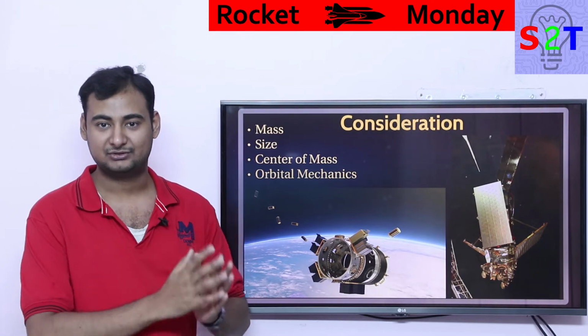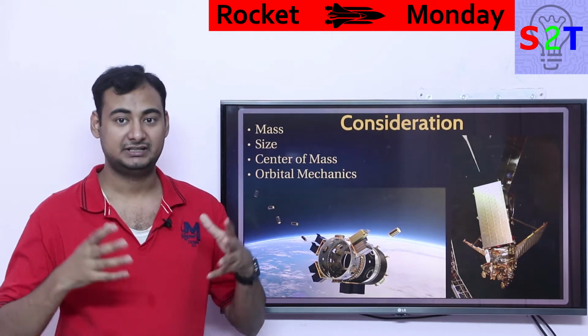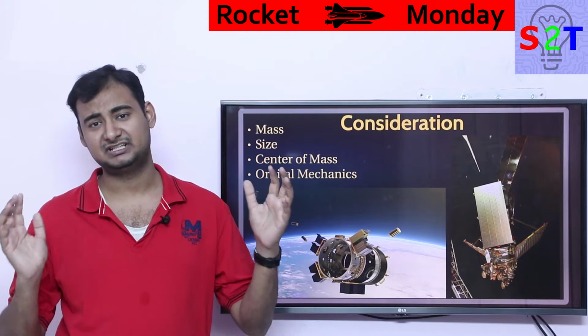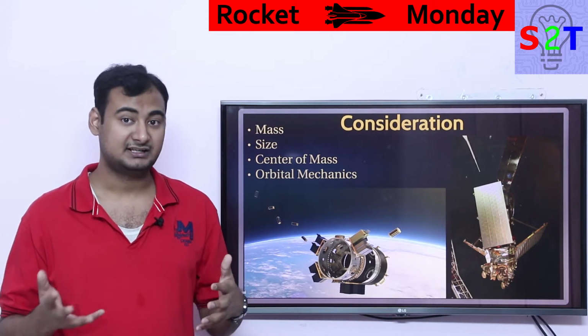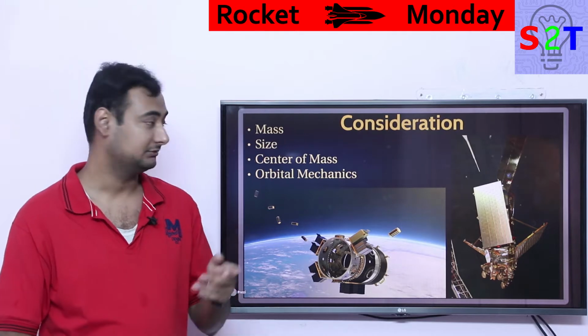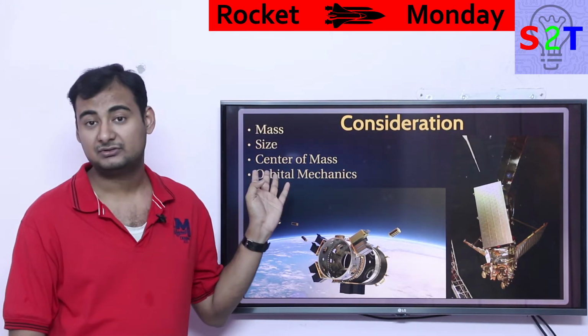Even if, let's say, you have a 20-ton payload that Falcon Heavy can lift, you can have a scenario where it may not fit inside the fairing, because the Falcon Heavy fairing is basically the size of a school bus. Some fairings are even bigger than that. So if you can fit it, then only you can send it. So you have to take care of the mass, then you have to take care of the size, then you have to care about center of mass.